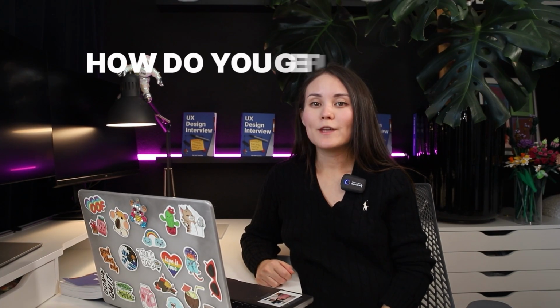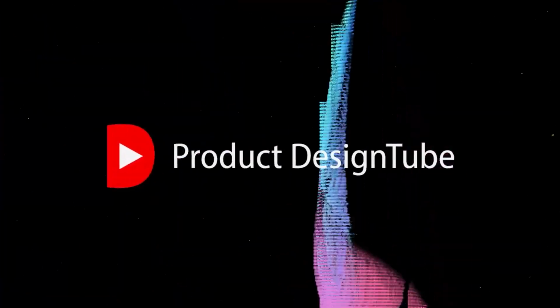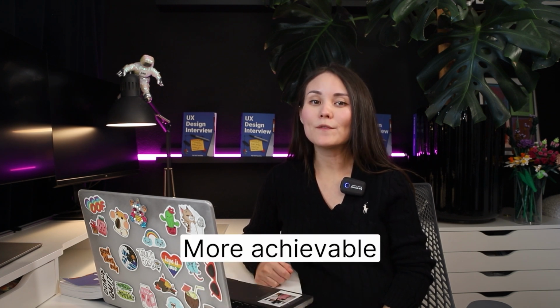Hey designers, let's talk about something that a lot of people wonder. How do you get hired by Google, Meta, or the other FAANG companies the easy way? Now, when I say easy, I don't mean effortless, but I do mean more realistic, more achievable, and often faster than the traditional full-time role.